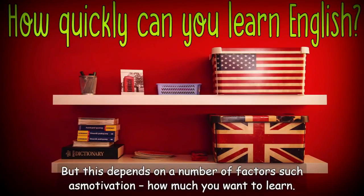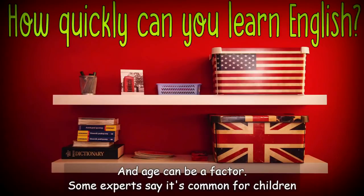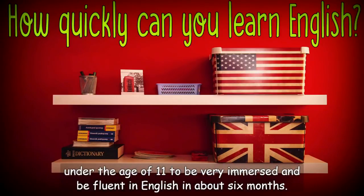But this depends on a number of factors such as motivation, how much you want to learn. And age can be a factor too. Some experts say it's common for children under the age of 11 to be very immersed and be fluent in English in about 6 months.